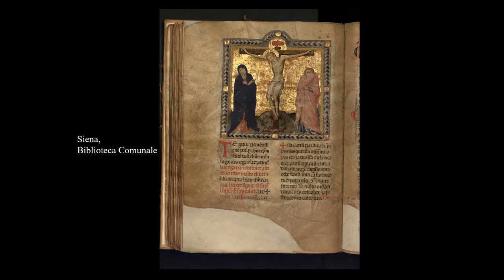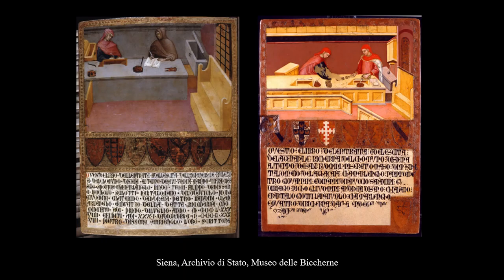Other paintings in this particular area of the exhibit only give a notion of Taddeo's ambient. We have an illumination of the crucifixion. He's known to have painted one, though not necessarily this. We have two book covers from the Sienese record office of the Gabella. And here I might make the claim for Taddeo as painter of the one on the left.